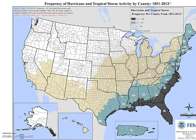Interestingly, the southeast and Gulf coastal areas experience on average about 5 hurricanes a year. Are there any places along the coast not at risk or at an extremely low risk for hurricanes and tropical storms? Why?